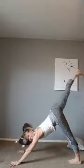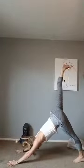Good, right away to the other side. Inhale your left leg high. And exhale, left knee touches outer left shoulder. Inhale, left leg high. Exhale, twist to the opposite shoulder. Inhale, left leg high. Exhale, knee to nose, step your foot between your hands.